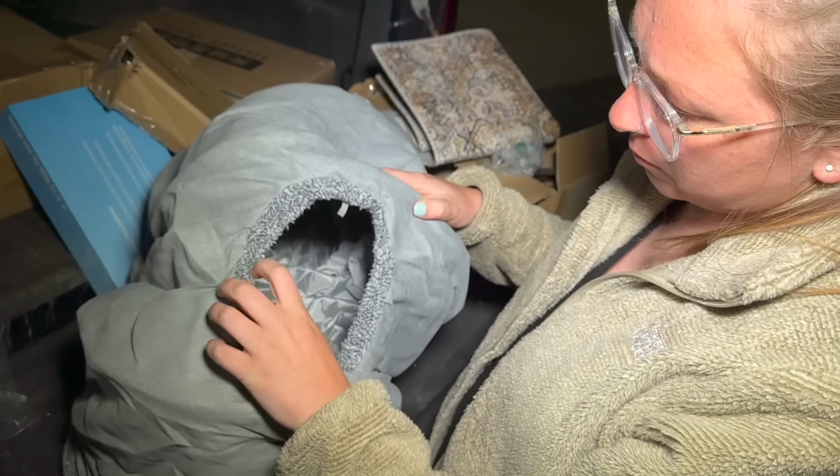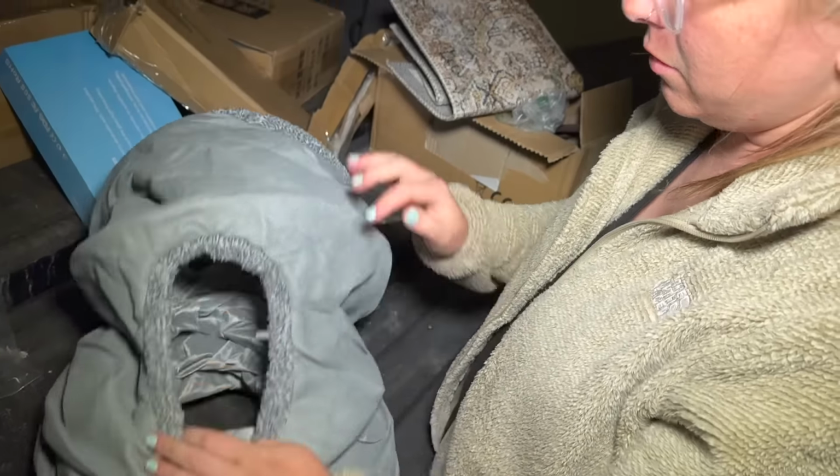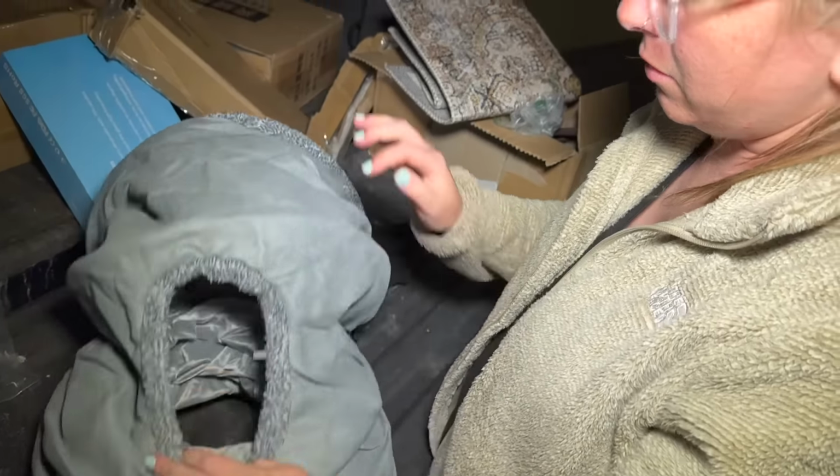It looks like maybe there might have been something that covered that too, but that's cute because I know these can be pretty expensive if you were to get them at other stores. So let me try to close this back up because I don't want it to randomly pop open while we're filming, because knowing me, it's gonna smack me across the face.